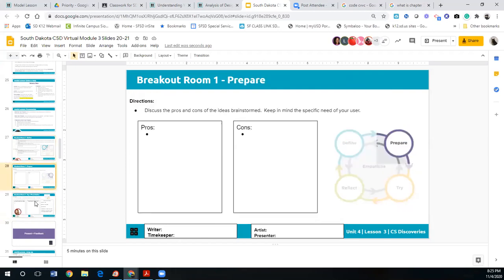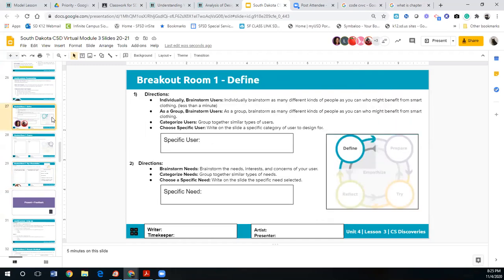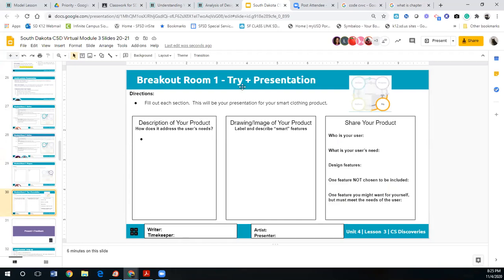So I think we need to set up 2 groups then. Work about 5 minutes on this slide, which is slide 27, 5 minutes on the pros and cons, and then 6 minutes on preparing to present. And you can just show your image on the screen if you want to. You guys have any questions?